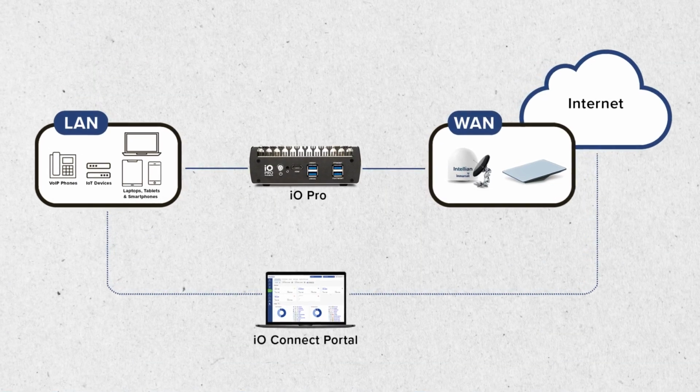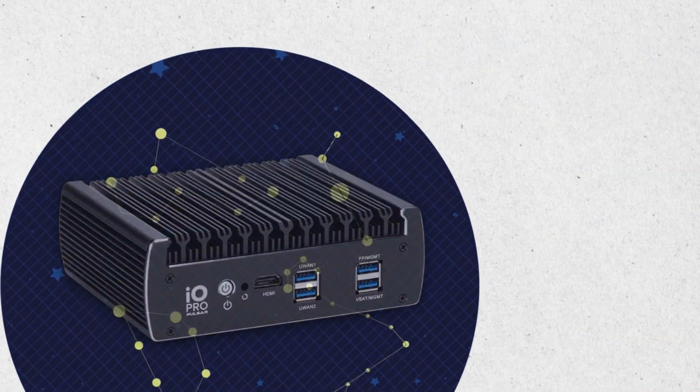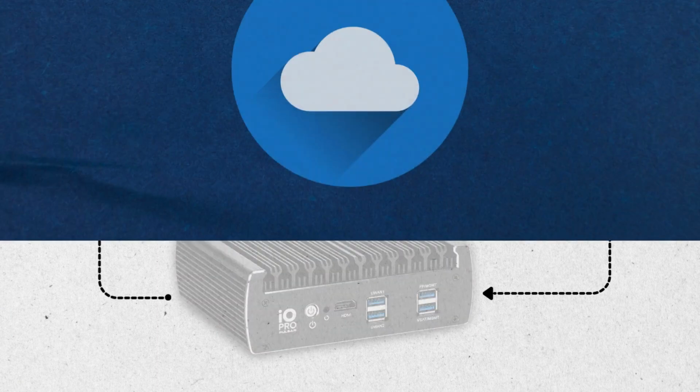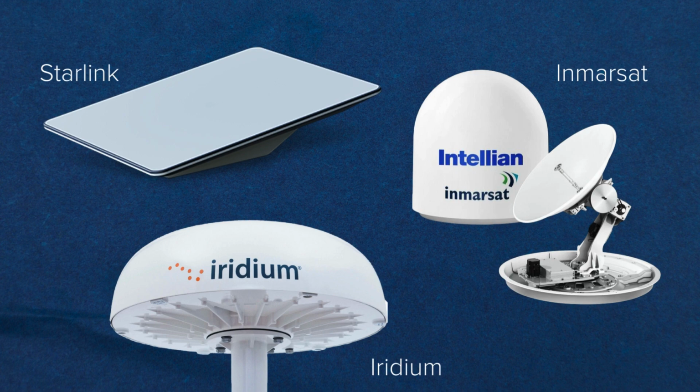I/O's multiple components are designed to work together seamlessly. The I/O Pro Smart Box sits at the network edge, connecting your users and devices in the field while reducing latency and increasing performance by processing data closer to where it's needed. I/O Pro combines multiple WAN and LAN sources like STARLINK, Inmarsat, Iridium, VSAT, and cellular services into a single network.